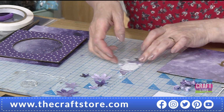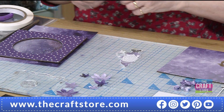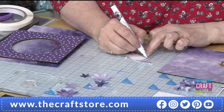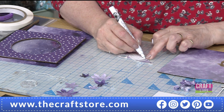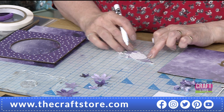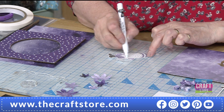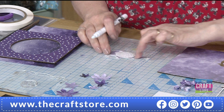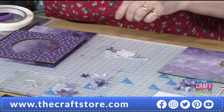Right, so then we're just going to put some glitter on to here. So I've got my glue pen. I think this is on the website as well. So just pop some of that onto the white bits. Just getting some of that onto there. Okay, just pop a little bit of glitter on.